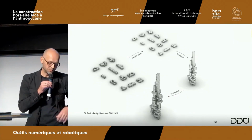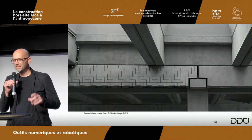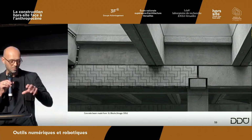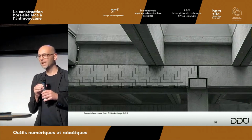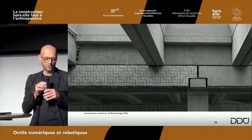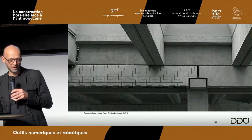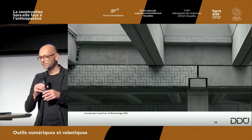And we consider them as really one-to-one scale, very small elements, and we were wondering, could they become larger construction elements that might even interact with existing constructions. And if you want to do something like this, it makes a lot of sense to automatize the assembly of this, because, of course, that's a very labor-intensive process.